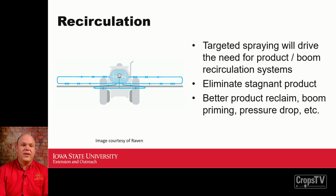There's also some other features of this, though, that could be valuable and beneficial to us, just in general. So the ability to reclaim product. A lot of these systems can actually allow you to push all the remaining product in your boom and push that back to the tank. Once it's in the tank, it might be easier to capture that product in a container and properly dispose of it.